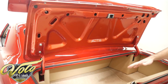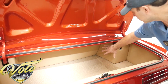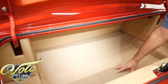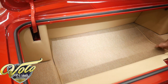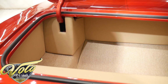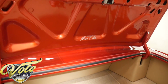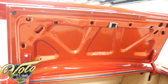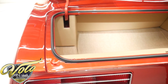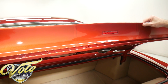They did an amazing job. This was a professional upholstery shop, did the interior, obviously, but it's all boxed and upholstered real nicely, and it has this nice premium square loop carpet with bound edges. Just one of the nicer trunks I've seen in a car. And then, of course, the trunk jam, and the weather strip is new, and the latch is new, and everything's real slick. Also, forgot to point out, there is a brake light right in the spoiler here.